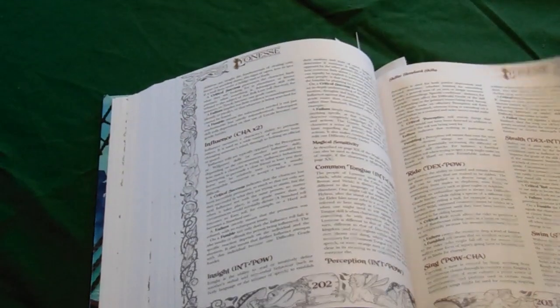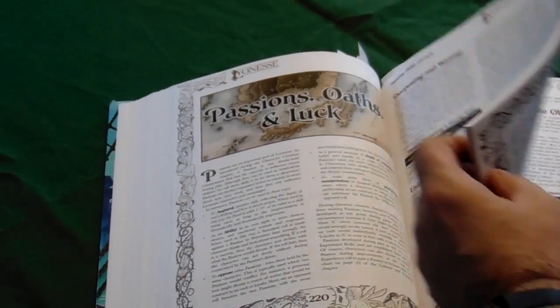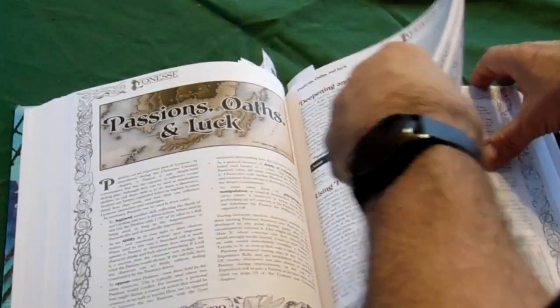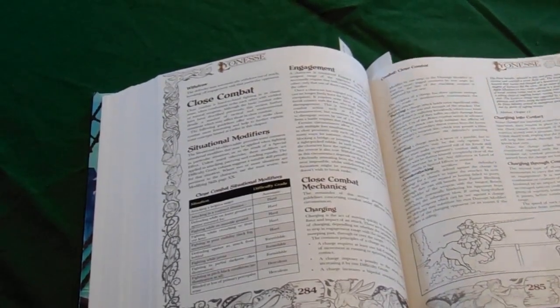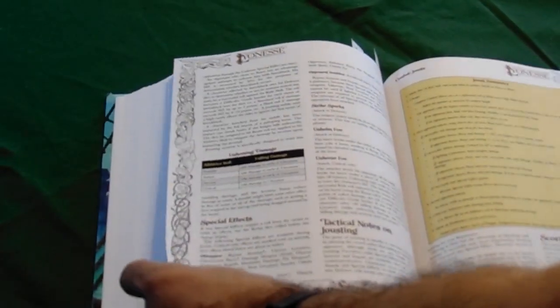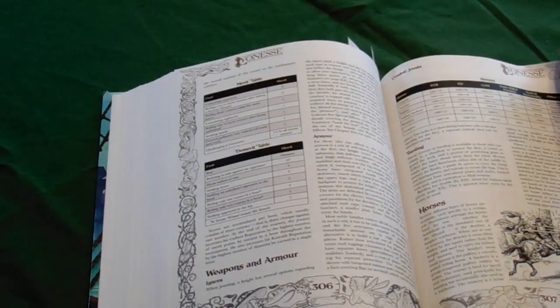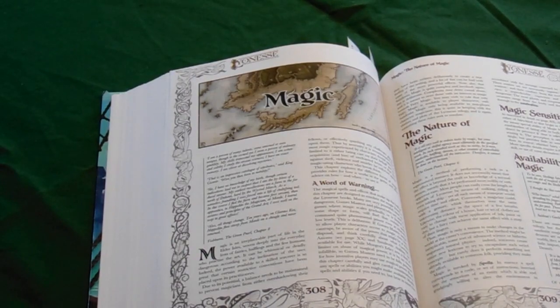Skills and so forth. So what I really want to show you, and what a lot of people are going to be quite interested to know about, is what about the magic? So let's go to the magic system itself, and I'll tell you a bit more about it. Oh, we have rules for jousting in here as well, again written by Mark Shirley. The rules for jousting are complete. They tell you how jousting works, how scoring works, special effects, especially for mounted combat and jousting. Wonderful little section.